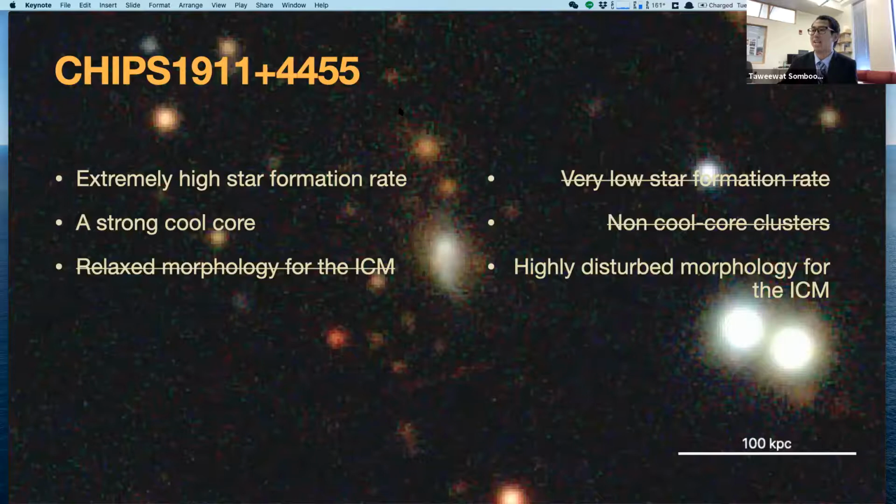So here is an image of CHIPS1311. The central galaxy here is the BCG, and you can see that it has a color similar to the Phoenix cluster in the center. It has a white or bluish shade. And it has all these red dots here, which are member galaxies. Each one of these is an individual member galaxy as part of a giant galaxy cluster.